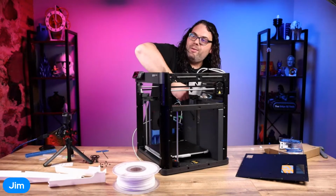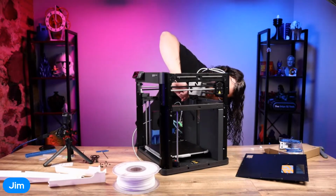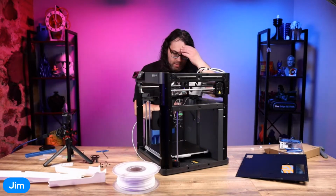What's a warranty? You looped around your filament. I didn't. I double checked. I promise. I thought of it while I was doing it. I was like, I better double check.